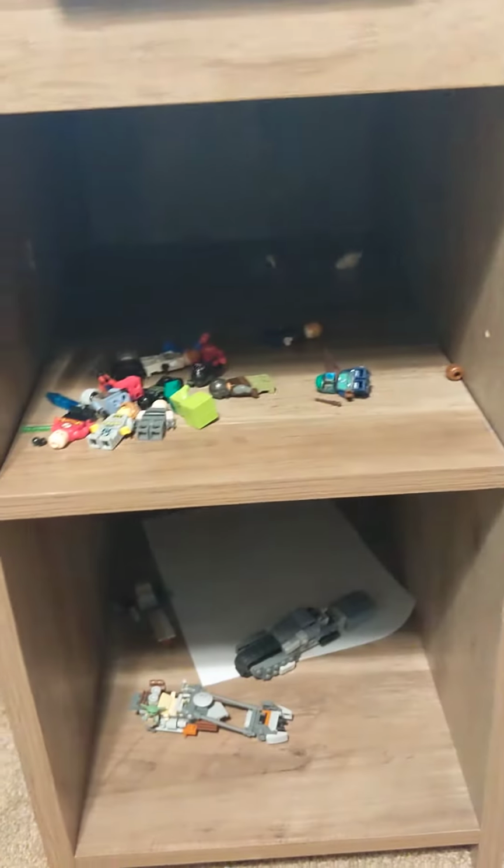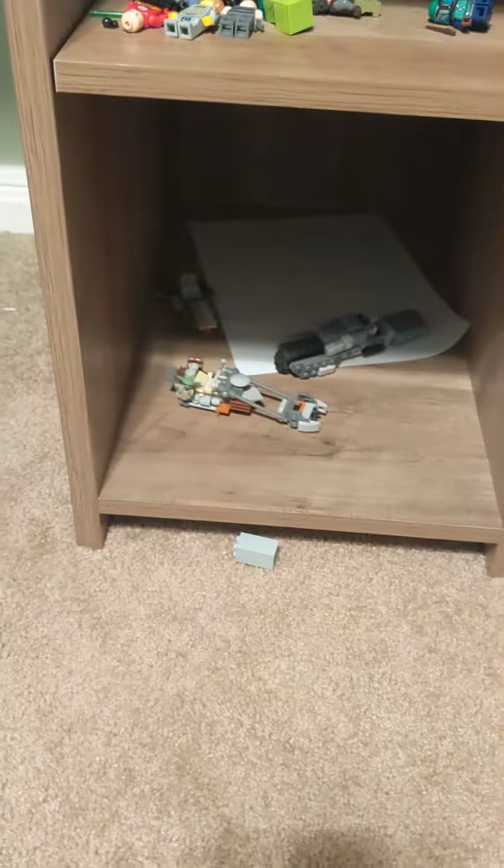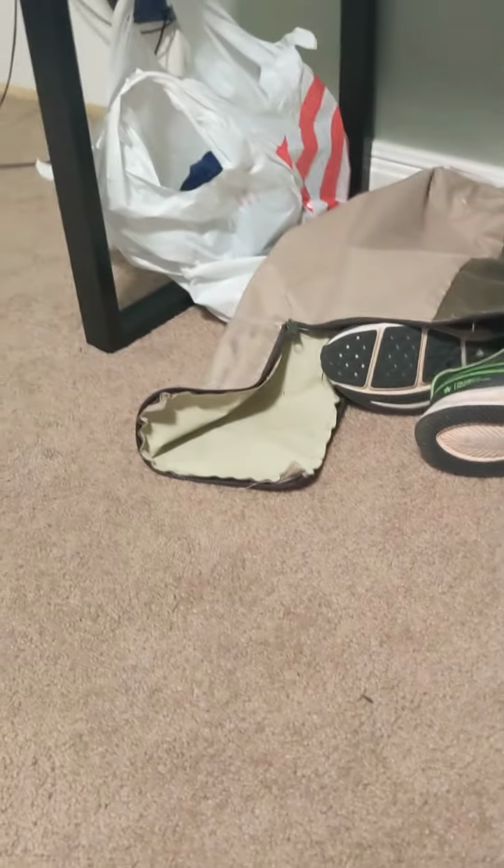Okay, so right underneath that Lego drawer we have Lego figures and stuff. Lego sets. And the movies. Nice. To the right. Okay. There is the most important part of a room.